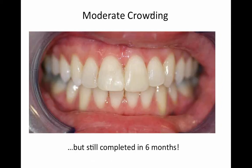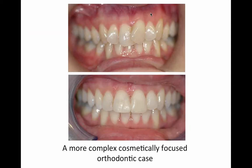Now, you can do pretty much all of these cases once you've been on the course. This looks relatively complex, but actually it's a very simple system to do. Okay, so I'm sure you'll agree that's a pretty good result in that period of time. Still a little bit of crowding. You can see it's not absolutely perfect. And what we do say to these patients is we're trying to get a significant result, a significant improvement, not necessarily a perfect one.